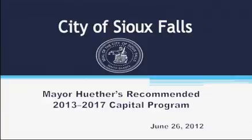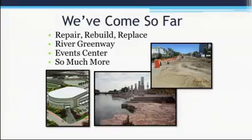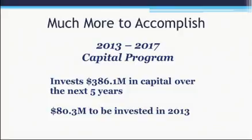With that in mind, let's talk about our city's recommended capital plans for the next 5 years. This city council and the leaders before you deserve a ton of credit for helping to make good things happen for our city. Prioritizing how to spend valuable taxpayer dollars is incredibly tough, but the effort is so worth it, as evidenced by our investments in repairing, rebuilding, and replacing our city's infrastructure, the Big Sioux River Greenway project, the Events Center, and so much more. But council and people of Sioux Falls, there's much more that we can ultimately accomplish. And the program that I'm going to relay to you does that.